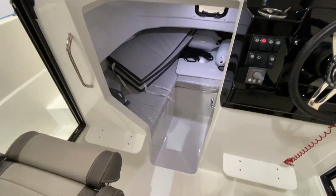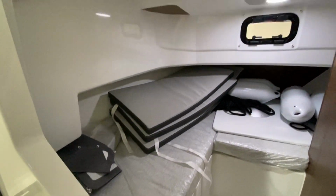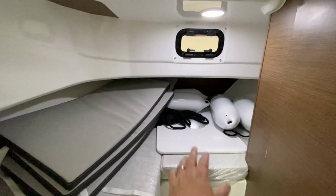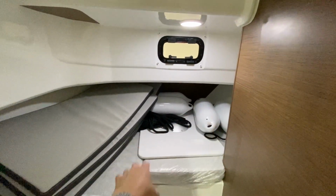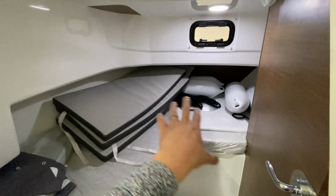Forward of the helm then, there's one step down into this little fore cabin area. So at the minute we've got all the filler cushions for the aft cockpit fired in here. We've got the table up in here. There's a full set of fenders and dock lines going with this boat. They're all stored in here, but you can clear that stuff out and use this as a berth.